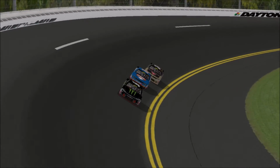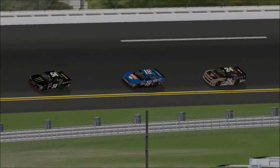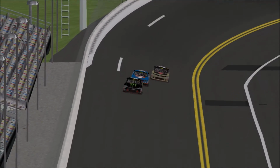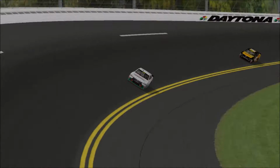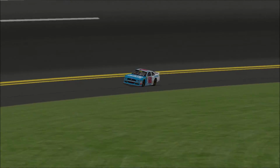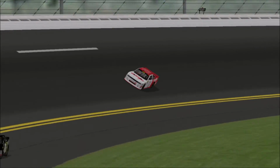The 18 pitted when we went back green, so I don't think he's going to pit for a while now. But I'm guessing the 24 might. And no, he's looking. The 24 pitted as well. Did he? Okay. Yeah. And here's our lead lap pack. We lost the 60 and the 93. Slow pit stops, but here comes the 82.